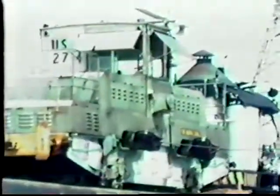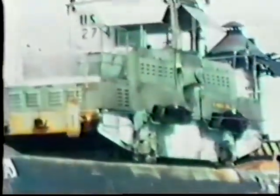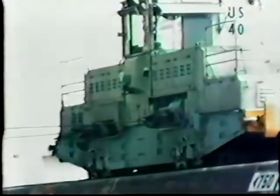Here's a close-up shot of the mule. You can see the cable lines going out to the ship, keeping track of the ship. And here's the other mule on the other side. Well, we're underway again. Got one more lock to go before we get into the main cut through Gatun Lake.